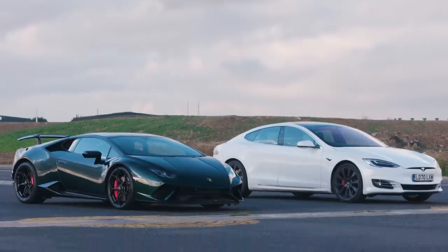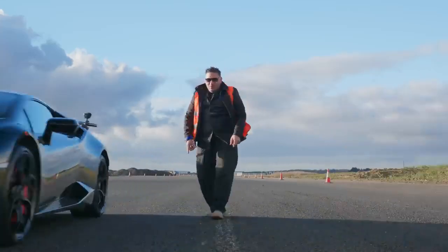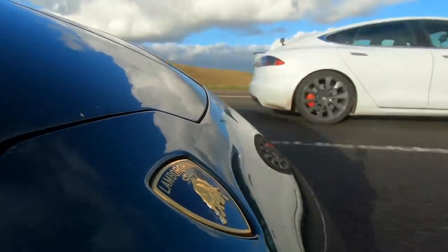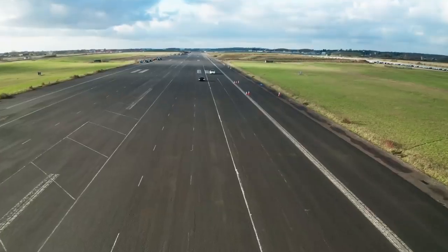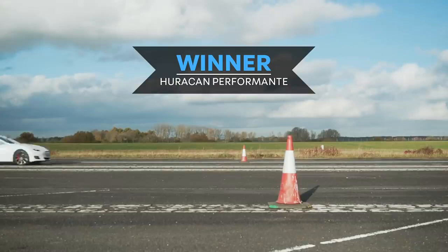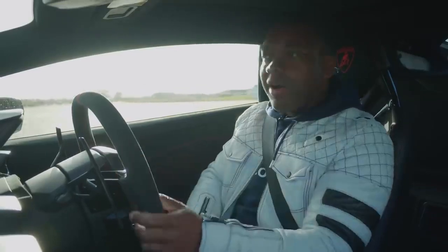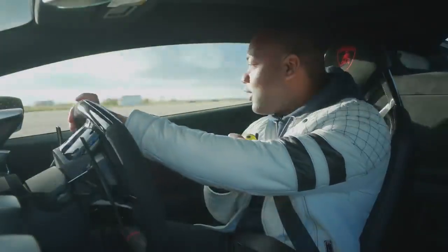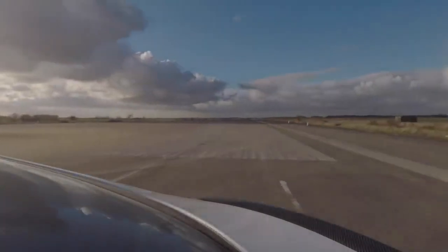3, 2, 1, go! He's got off the line, he's beaten me off the line, but I closed the gap. We are doing it! Come on, Lambo power for the win! Yes! That is spectacular. Oh my God. Oh my God. The king of the drag races has been defeated.